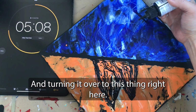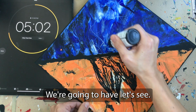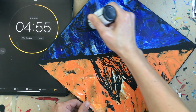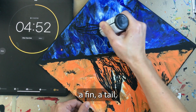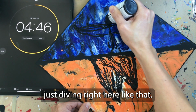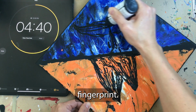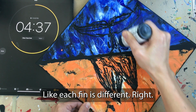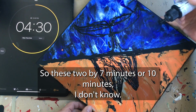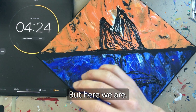And turning it over to this thing right here. Let's see. This is a scene where, yeah, this is basically a fin, a tail, if you will, of this humpback whale right here. Just diving right here, like that. So that's what I'm describing here. And each have their own little fingerprint, like each fin is different, right? So that's basically a quick sketch right here. So that's what we're gonna concentrate here. So these two right here, 7 minutes or 10 minutes, I don't know, we'll see. But here we are.